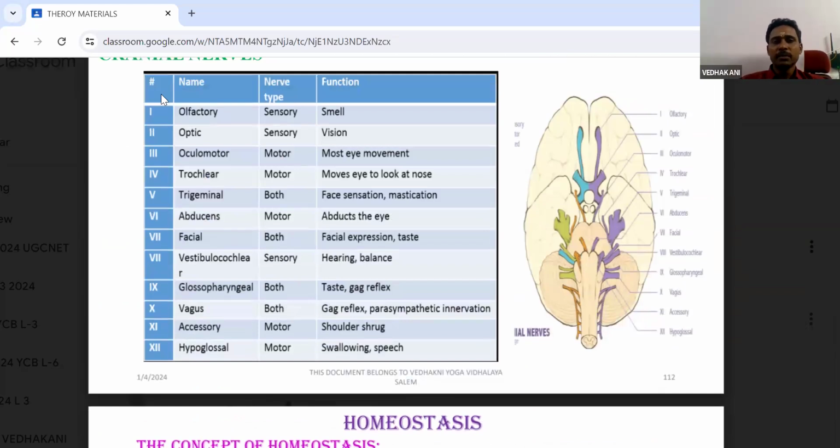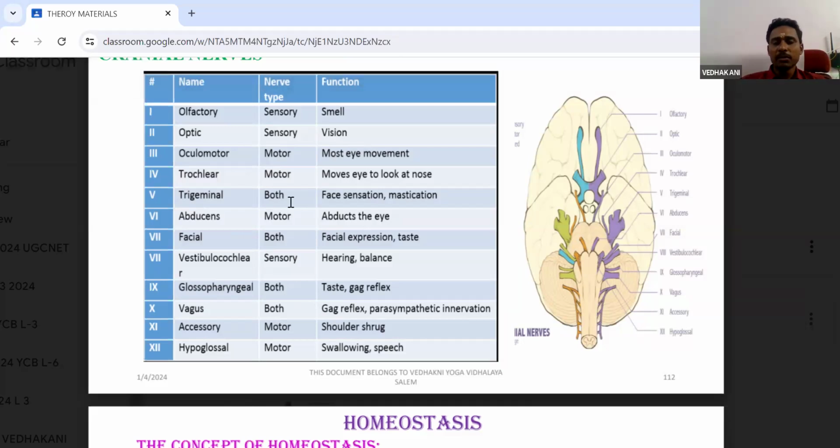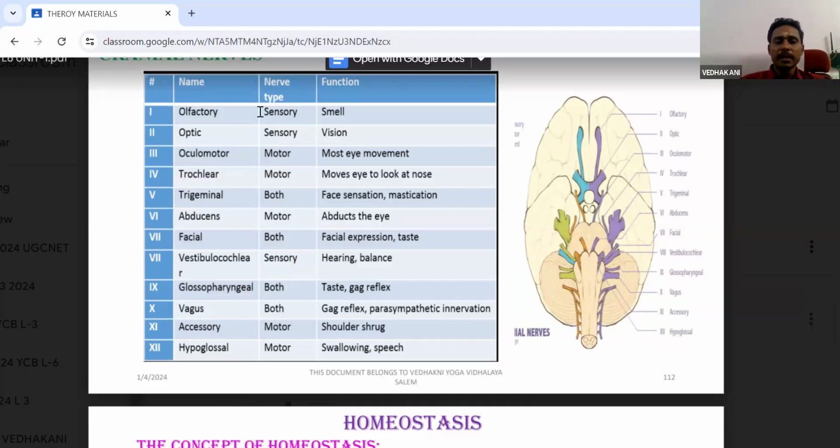12 pairs of cranial nerves. Olfactory nerve works as sensory. Its nerve type is sensory nerve. So which nerve is what, theory questions will come from this. So olfactory nerve, sensory nerve or motor nerve, or are both functions? Like this, the question will come.